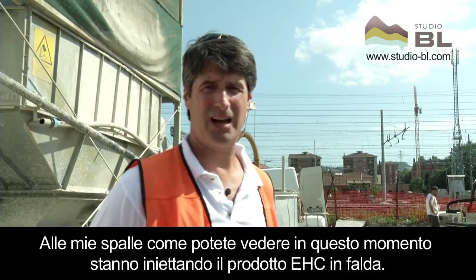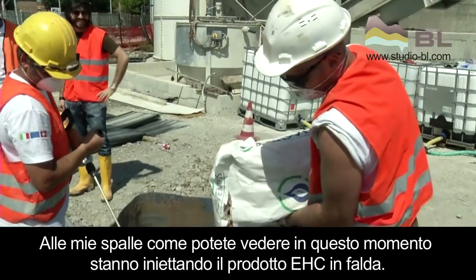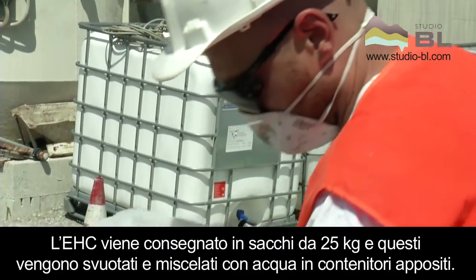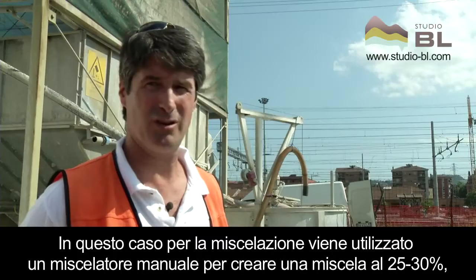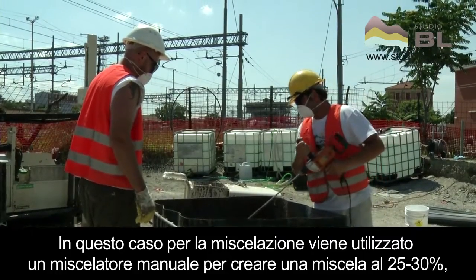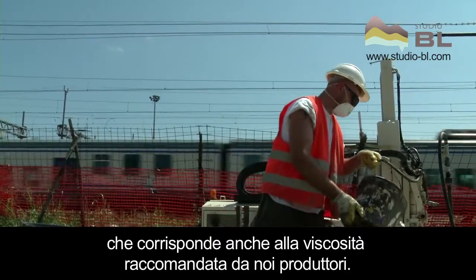All right, perhaps a little bit on what's happening behind me in terms of the field injection activities. We have the EHC product delivered in 25-kilogram bags, which are then emptied into this mixing tank. They're using a power drill stirring unit to create a slurry that's 25–30% solids. I think it's right at 30% solids, which is the recommended viscosity.